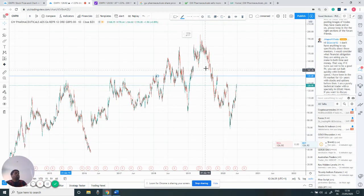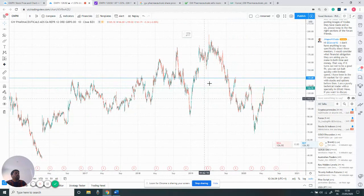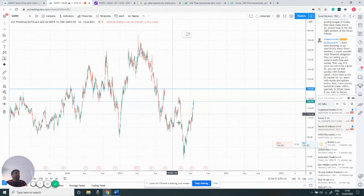Now, what has happened in recent times with this stock is that it has moved completely in a downward direction from where it started, to about the 67 mark, and then it has started moving upside.